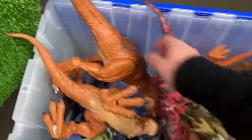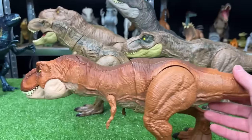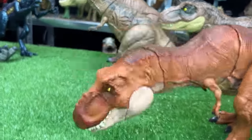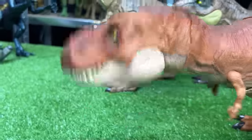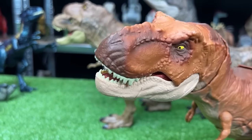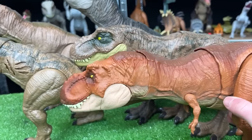On to our next T-Rex, we've got a few more huge ones in here. This one, I believe, is from Fallen Kingdom. And this one features a pretty cool chomping action when you move its tail. Check that out just by moving its tail down. And when you move its tail the other way, it actually has a roaring action. Let's see now, let's put this T-Rex right next to the Stomp and Escape.